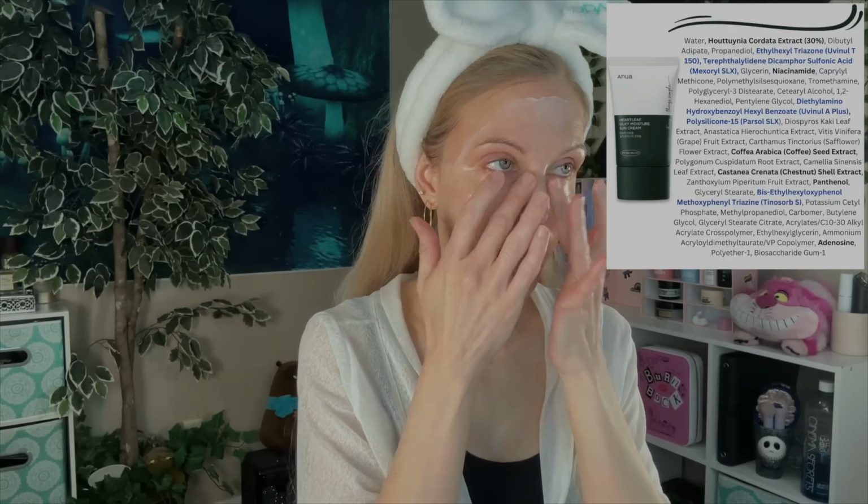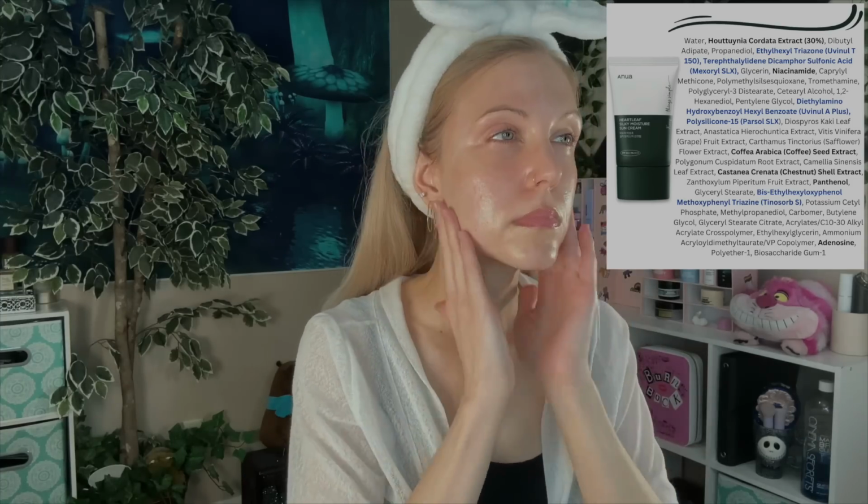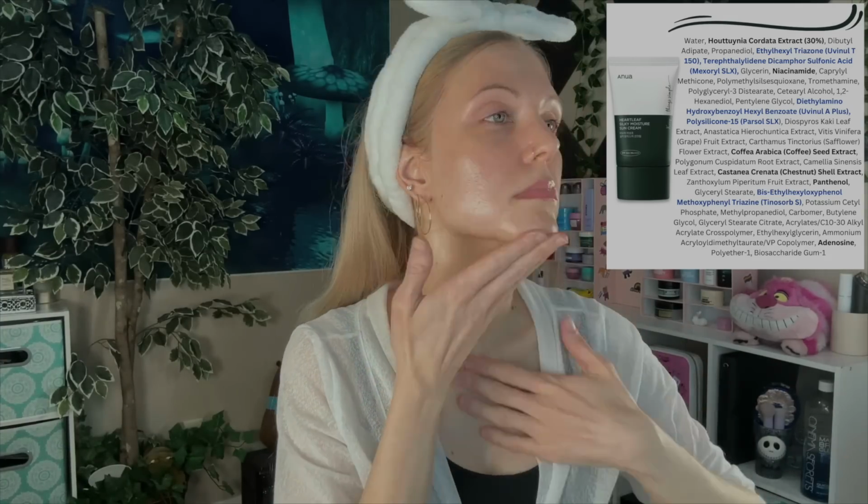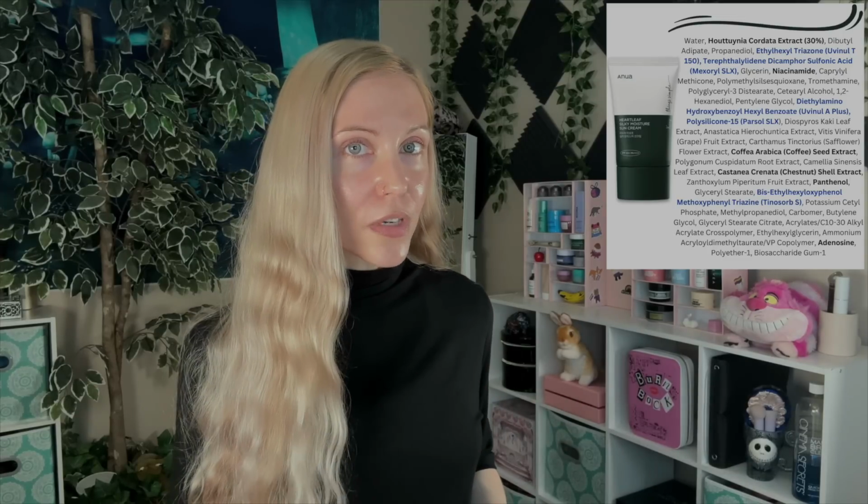I do want to let you all know, I was looking through reviews of this sunscreen, and while it works really well for me, I did see some people saying that they were experiencing some irritation from this. Yet again, and this is just a consistent thing with Anua, they've added a lot of plant extracts, and that's not going to work for every last person. So again, know your skin.